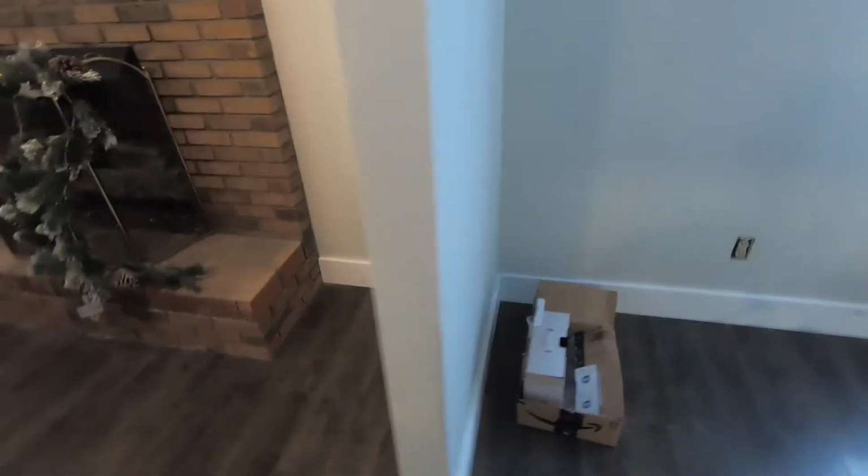All right, so it's been a little while, but we did get a lot of stuff done. You're gonna have to excuse the mess because I'm not cleaning up for y'all. But since we last spoke, we have got all the baseboards down in the house and painted. And we got these fancy new curtains up.